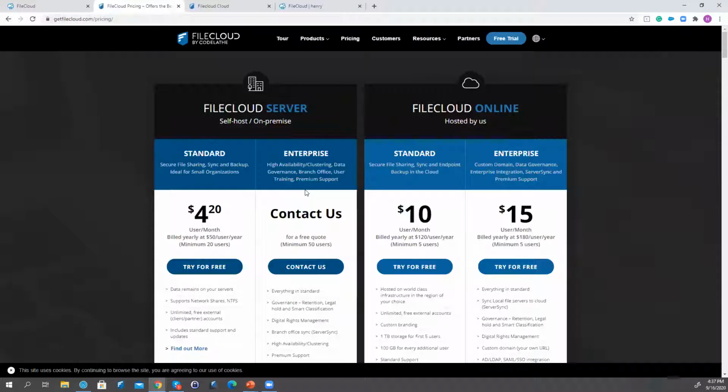Especially a lot of the banks, they have compliances that they can't have their data residing in any kind of cloud or anything like that. So this way allows you to still have all these great features, security and everything, but at the same time, you also have everything staying locally. So that's the on-premise solution.